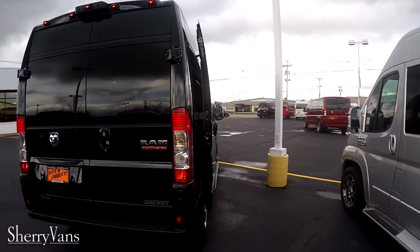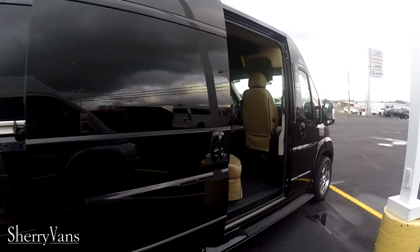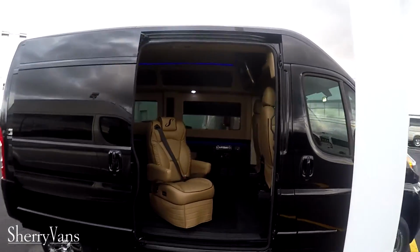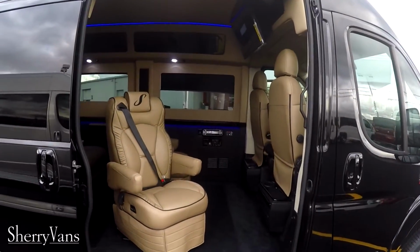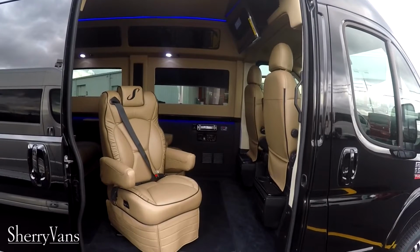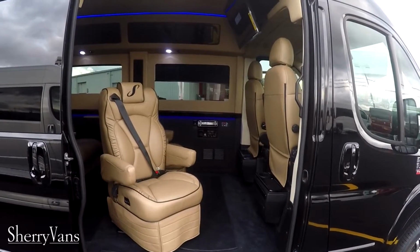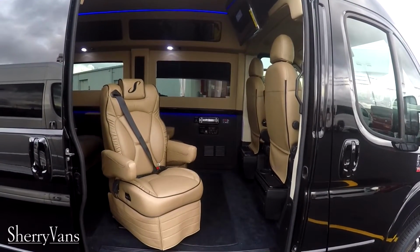Moving along to the curb side of the van, I went ahead and opened the rear sliding door. Now this is the door you're going to use to enter and exit the van. Now with our van being front wheel drive, that allows us to have a bunch of great features that make the ProMaster pretty much in a class of its own. It's the only front wheel drive van on the market.